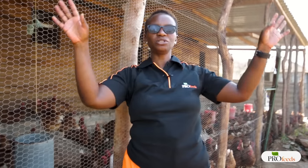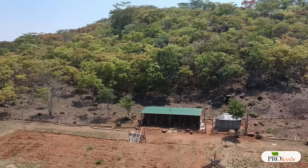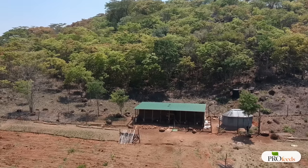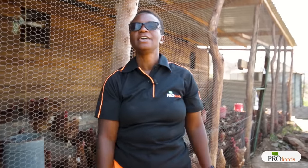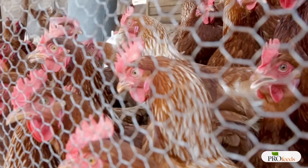I love this place because it's surrounded by trees, so I would assume that we've got very nice and clean oxygen around this place. If we close up the house, it means we can't have that oxygen getting in, and oxygen is very important for the metabolism of these birds. If oxygen is limited, even our egg production will go down.